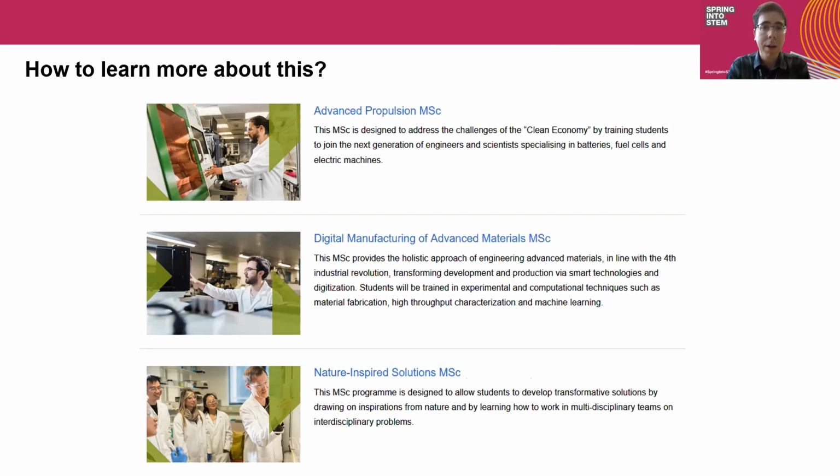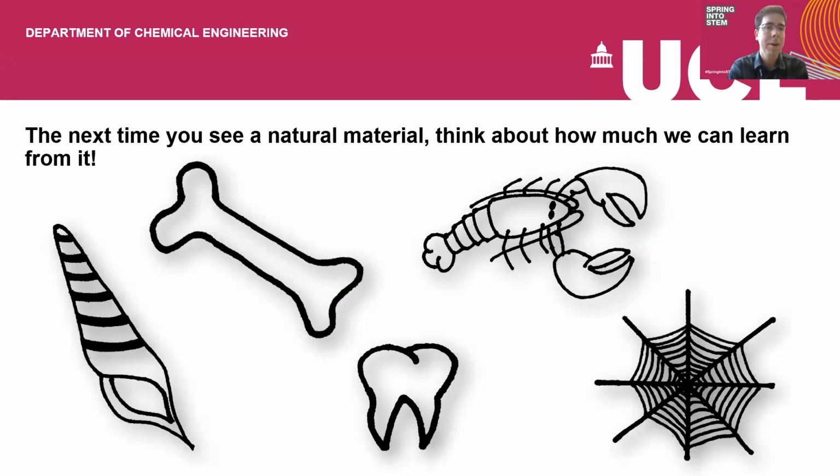So this brings me to the end of the presentation. I hope to have convinced you that natural materials are impressive materials. And I hope that after seeing this presentation now, you will be able, next time that you see a natural material, to appreciate how many things we can learn from them to develop new engineering materials that will help us tackle grand challenges.